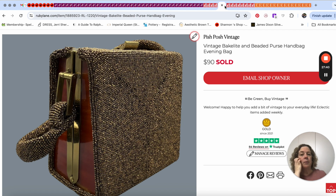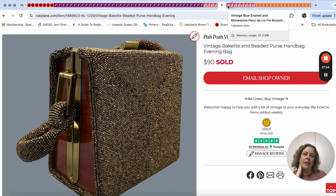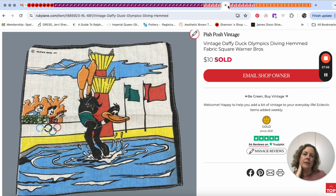Here's my Bakelite and beaded purse that I shared in a video, and that sold for $90. So I was happy about that. Like I said, I had paid up a little bit for it, but I was happy to move that for $90. And I got to own it for a little while.